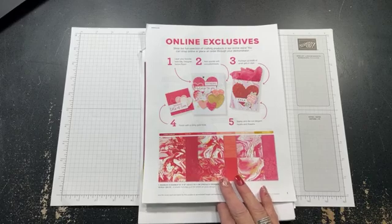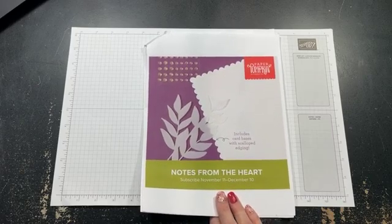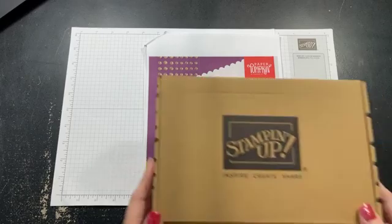Okay, so that is the craft show. That's the reminder for online exclusives. The last thing is Paper Pumpkin. If you've been around for any length of time, I love our kits. I love our Paper Pumpkin kits. I love our regular kits. Stampin' Up! comes out with 2 new kits every month. And those are the kits that are in the, if I can grab one, hold on, the brown boxes.